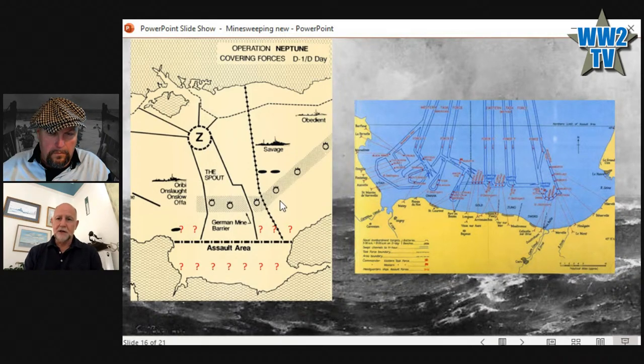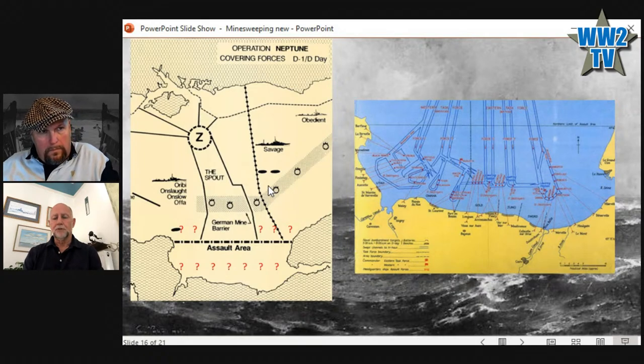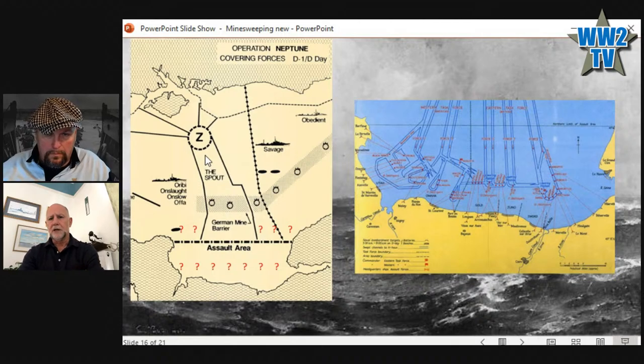The false alarms start again. The Force U minesweepers finish off that minefield en route to Force Z, and it's here that we suffer our first casualty, a naval casualty. The USS Osprey, one of the American minesweepers, triggers a mine, and so she's lost. So she's a casualty. But the vessels sweep down from Piccadilly Circus.